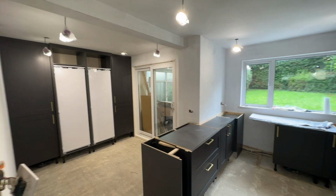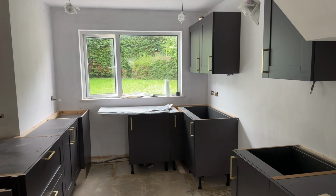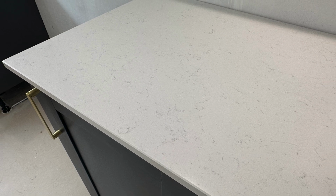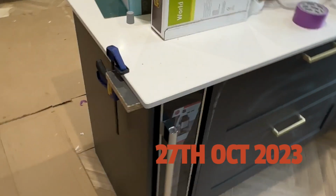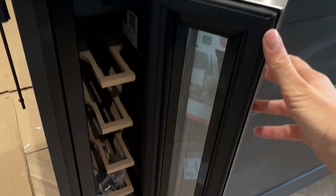We got the walls painted, we got the lights all sorted, and we were kind of ready to go and whizzing through it at this point. Then the worktops were fitted, and that was also a very exciting day because everything was coming together. So we now have the wine fridge, which actually opens a lot more than I thought it would. So there we go, and then carpets.